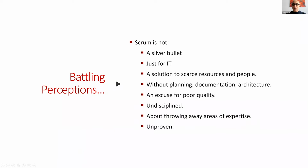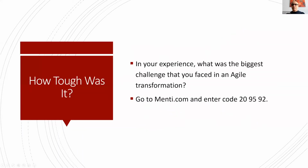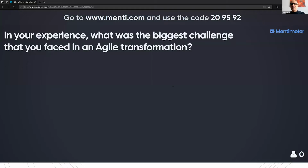So what I would like to ask you guys is, go to menti.com and enter this code 209592 and tell me what the biggest challenge was that you faced in an Agile transformation. And as you do that, we'll see the results here on the screen. So again, menti.com 209592. If you would like to put there one word or two words, what was the biggest challenge that you faced? That would be great. I'll leave it open for about a minute or so, and then we'll come back to the webinar. Should be live now.